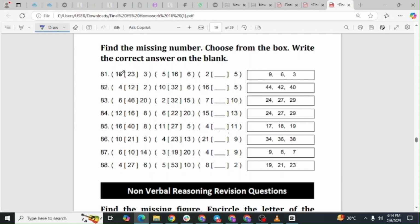10 times 2 equals 20. Then add 3. That equals 23. 5 times 2 equals 10. Then add 6. That equals 16. So that is the pattern. Now let us use it for the missing number. 2 times 2 equals 4. Then add 5. That equals 9. The missing number is 9.